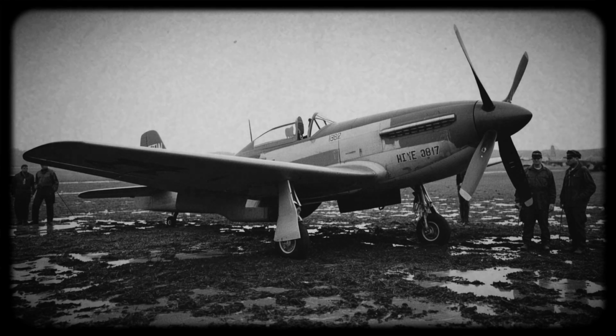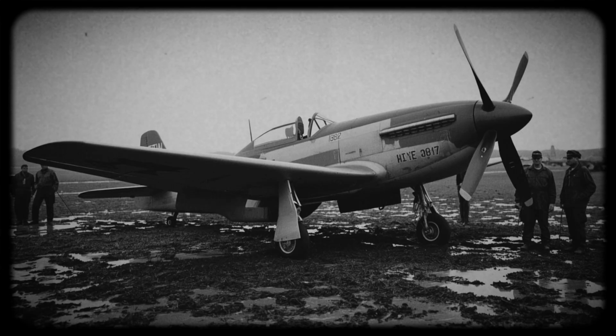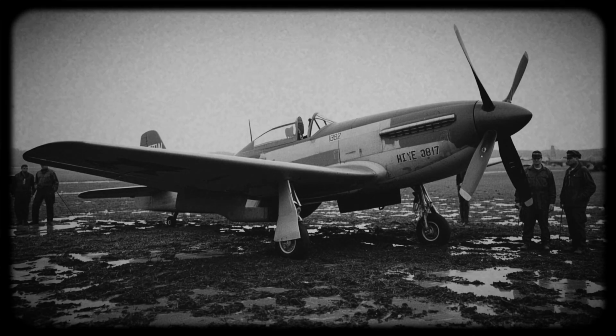For years, the Luftwaffe had dictated the terms of battle. Their fighters struck the bombers and disappeared, untouchable, beyond the reach of Allied escort. But the arrival of the P-51 changed the playbook. Now the hunters would have to look over their shoulders.